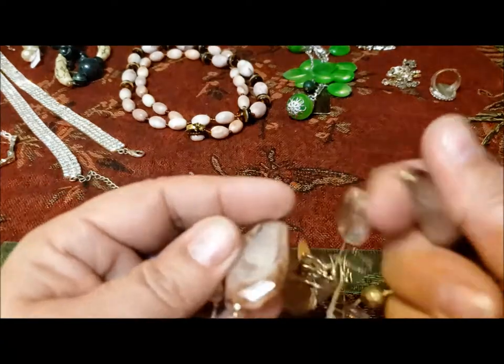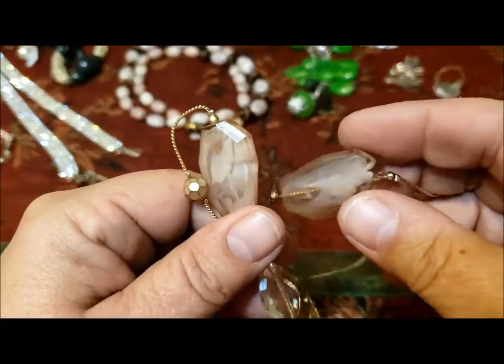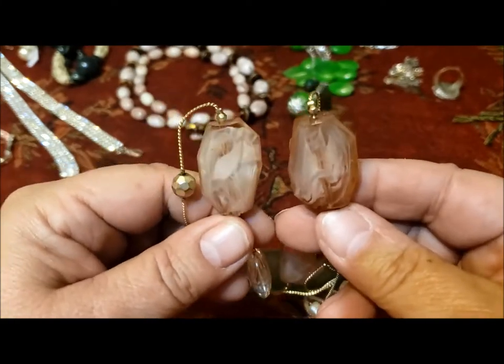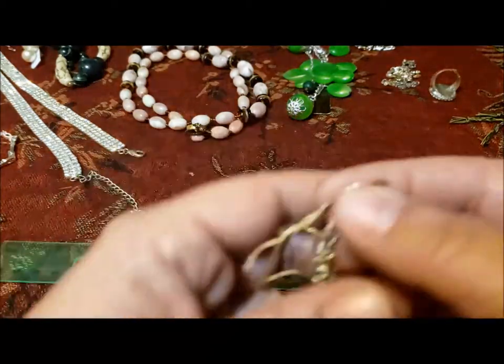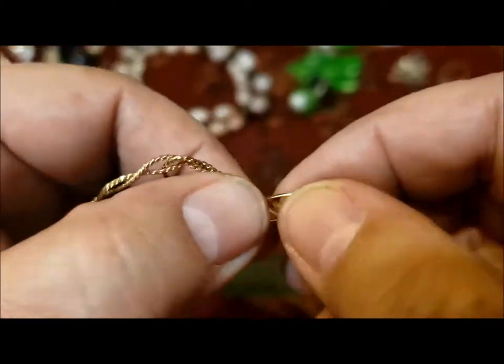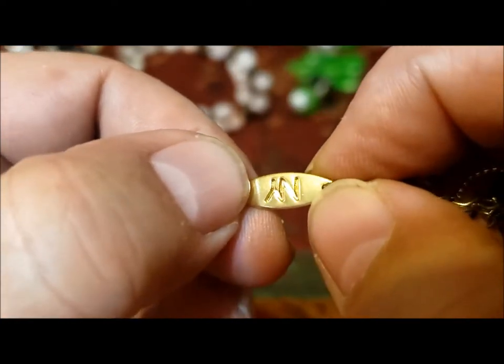Now these are acrylic. They have that mottled look, sort of a cut stone type of look. And there is a tag, and with my new camera, if it's got letters on it. Is this the way it goes? No.